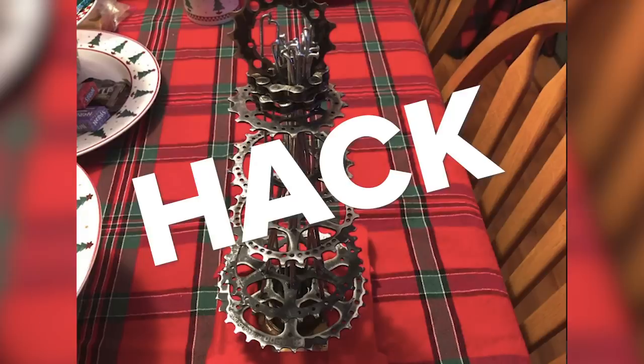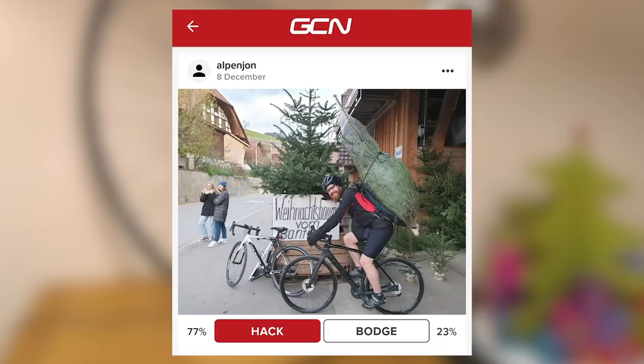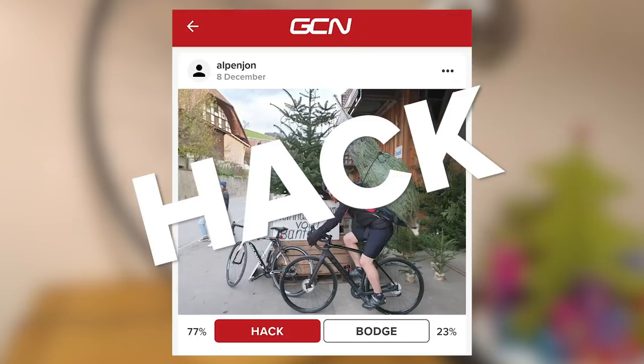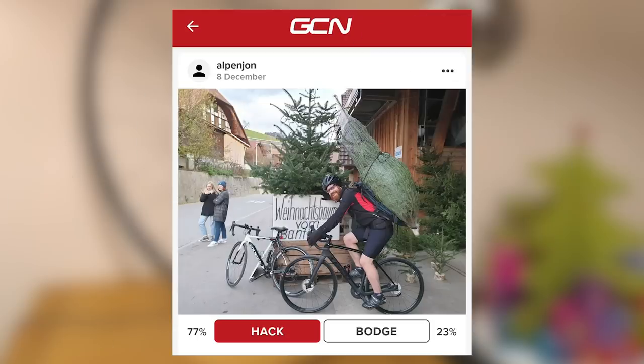Yeah, well done. We also had this on the app from Alpen John. How to fetch a Christmas tree fast. Stick the stem of the tree into that bottom loop on a backpack and use a cord to tie the upper part to the backpack. Boom! Top speed, 55 km an hour. No worries, mate. Well, rather you than me, Alpen John, it's a mighty Christmas tree and he looks quite comfortable. So yeah, fair play, should we say hack? I think we'll say hack because you love Christmas trees transported on bikes.